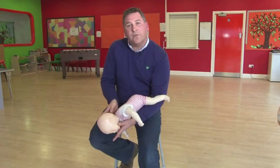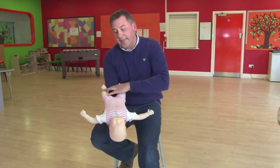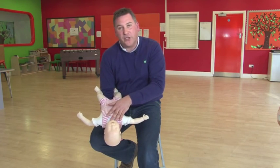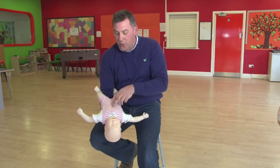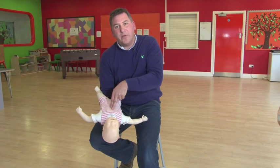If those are ineffective, what we now need to give is chest thrusts. So we're going to turn the child over, again with the legs straddling your arm, supporting the head, and the head below chest level. Using 2 fingers as we did for chest compressions earlier, we're going to place those on the lower third of the sternum, and instead this time of giving a compression, it's going to be a thrust. So it's sharper and it's a little bit slower.